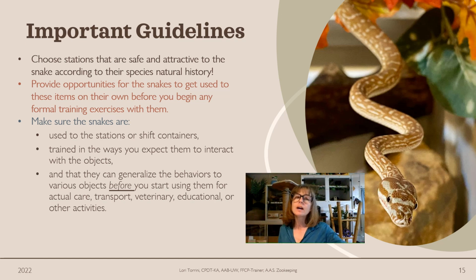However, if I have a semi-aquatic snake, or if I have a terrestrial snake and I set things on a flat surface outside of their enclosure, like water, like substrates, like things they could burrow in or bury in, that's going to be attractive to those types of species. So make sure that whatever your station is, that it makes sense for the species that you're working with, and that they're able to grip onto it, that they're able to feel safe, that they're able to feel secure. Provide opportunities for the snake to get used to these items on their own before you begin any formal training exercises with them at all.